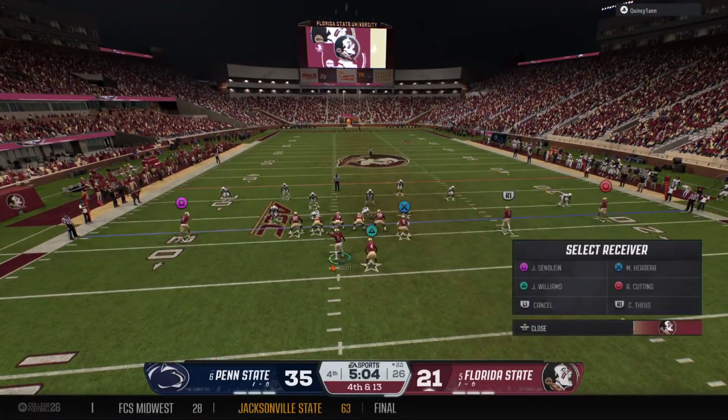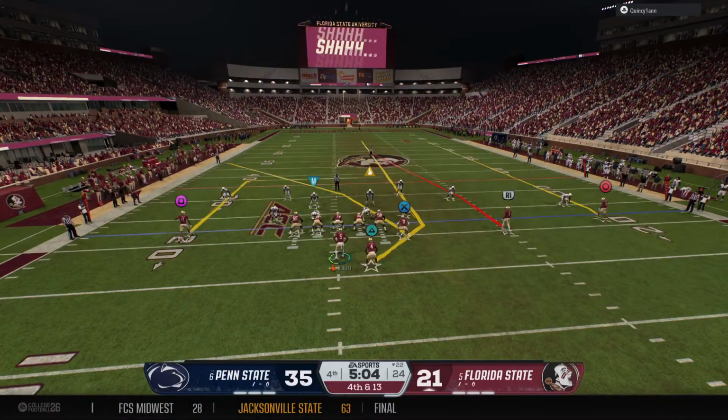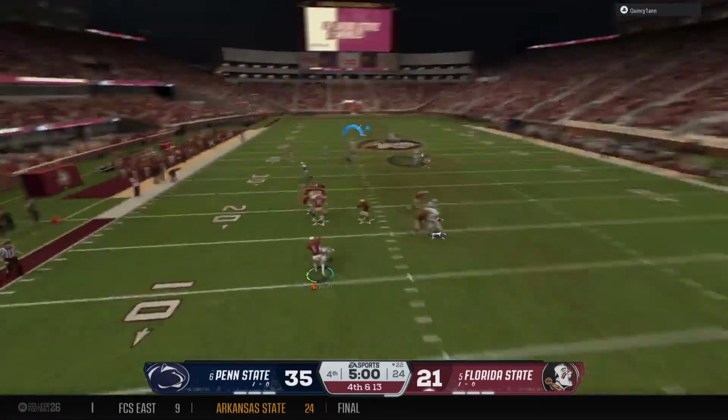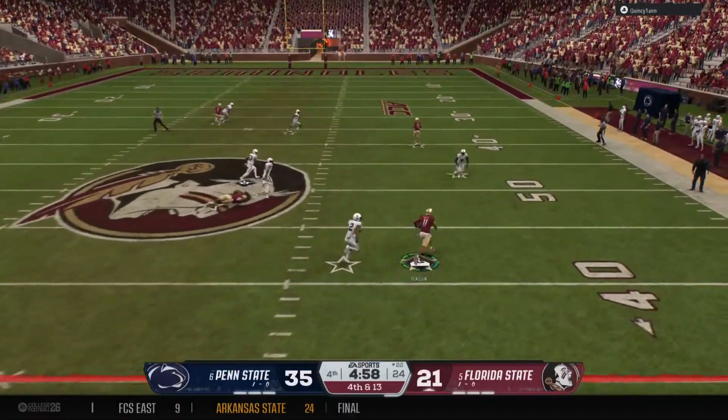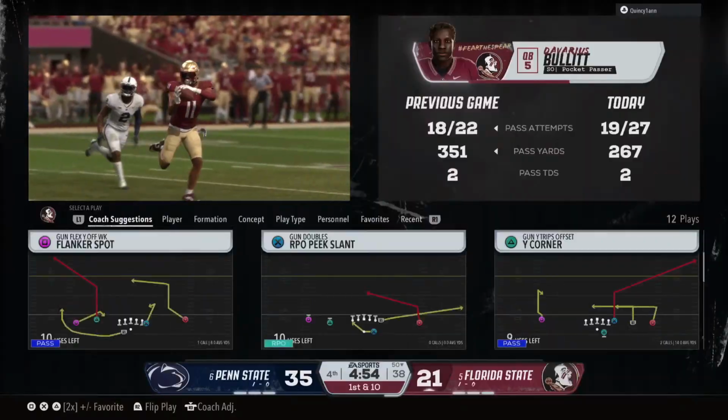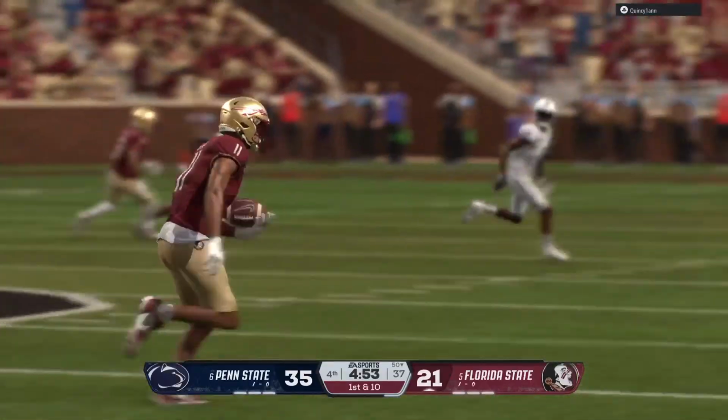They'll change the pre-snap look now. 4th down, looking to throw for it. Fires it to the wideout. It's complete. That's enough for a first down. They've got him, but they convert on 4th down, and the drive keeps going.